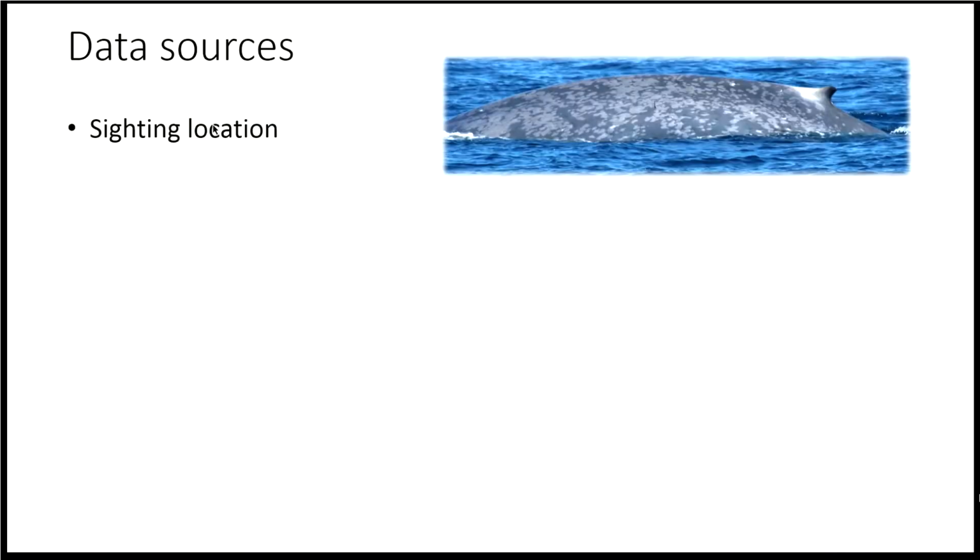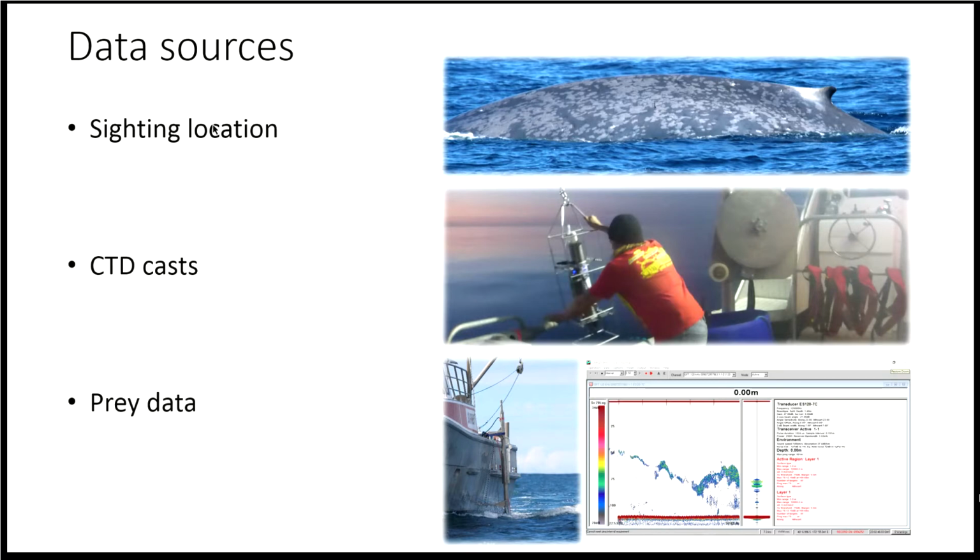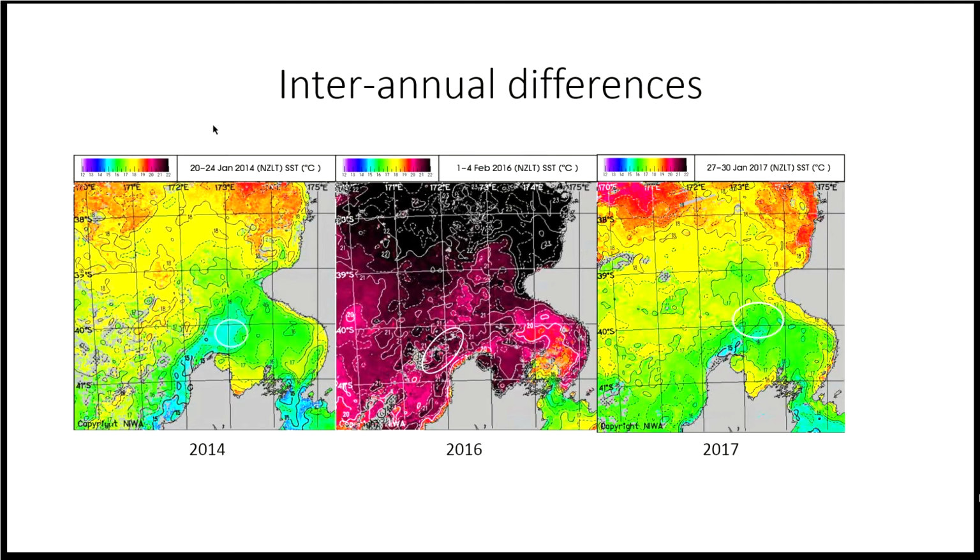To do this, I'm hoping to incorporate the locations of these blue whale sightings, potentially behavior at these sightings, with oceanographic data such as temperature and salinity and depth of the mixed layer, as well as prey data from hydroacoustic backscatter, so looking at density and depth and size of their prey. This will hopefully elucidate some of the interesting trends we've seen in terms of interannual differences. This is satellite images of the region in our 3 different study areas. 2016 was characterized by very strong El Niño conditions. Those white circles didn't show up too well, but that's a qualitative view of where most of the blue whale sightings were concentrated.